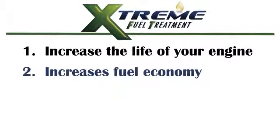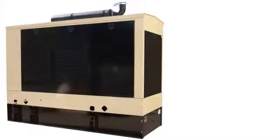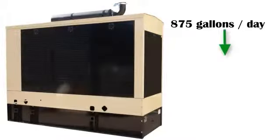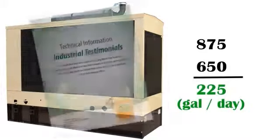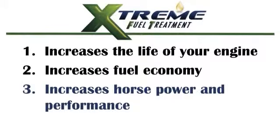The second main benefit is that it increases fuel economy. In 2002, during the pre-Olympic events in Salt Lake City, one location had some 3,000 kilowatt generators. These stationary generators were using 875 gallons of diesel fuel per day. After using Xtreme Fuel Treatment for just 1 week, their fuel consumption went down to 650 gallons of fuel per day. This was a savings of 225 gallons of fuel each day. Documentation is available.